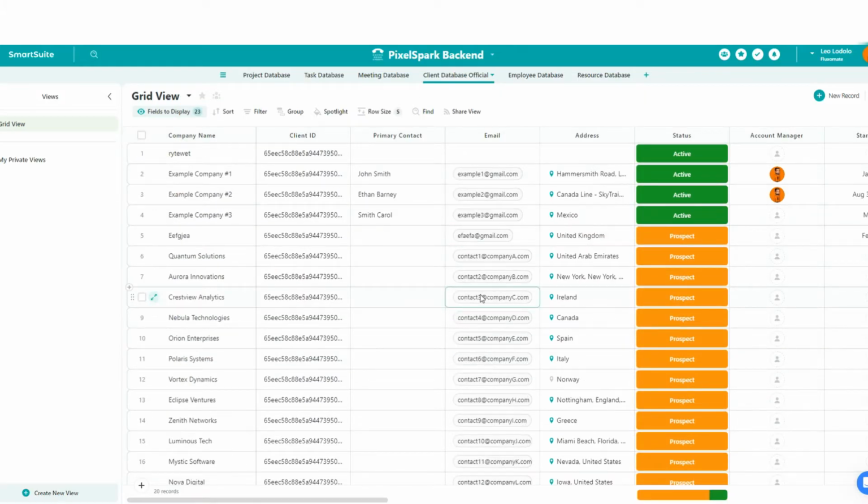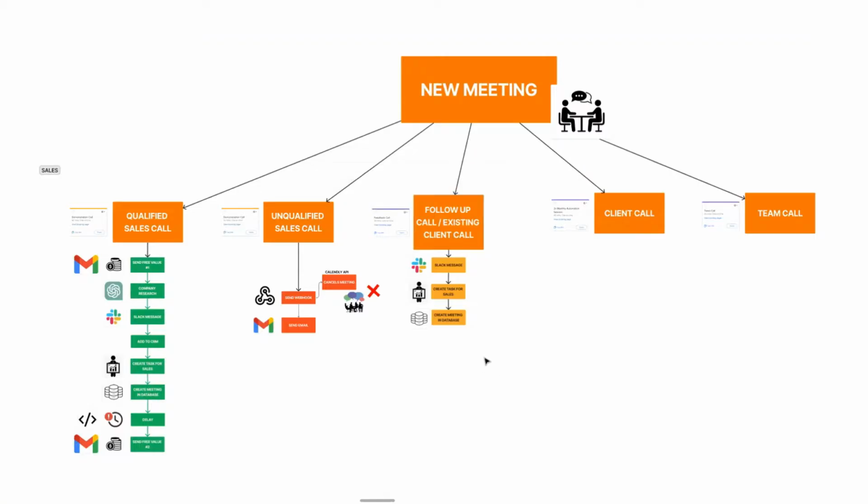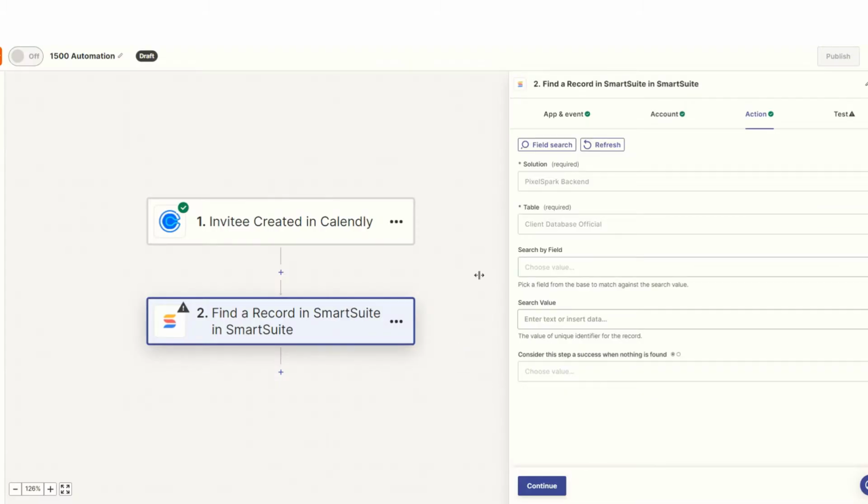We're basically looking for this email within our CRM just to make sure it doesn't already exist. If it already exists within our CRM, then we're going to go down this path. If it doesn't, we're going to go down this path to actually add it to our CRM. The reason we do this before we put filters is because we can set up different filters depending on the output we get from the specific step. So we're going to go over to SmartSuite.